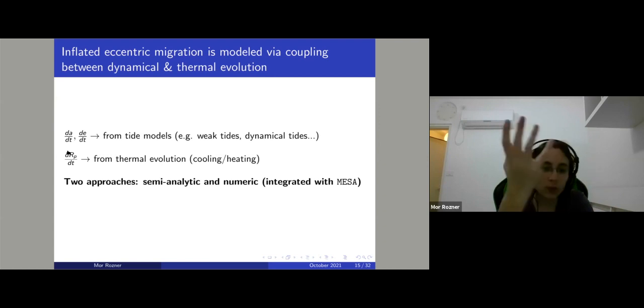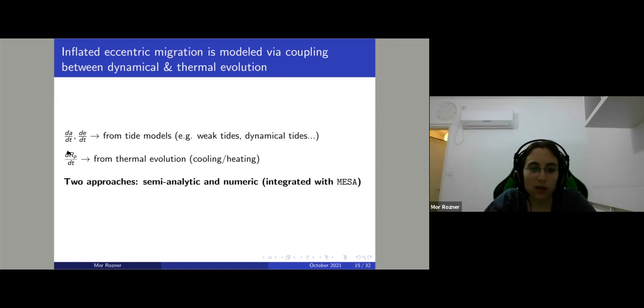And the other option is integrated with MESA, or the numeric approach. Using the AMUSE framework, we couple our orbital evolution code with the stellar evolution code MESA and simulate both tidal and thermal evolution. So what we need to take from this slide is that we have two approaches. One is analytical or semi-analytical, and the other one is numeric. Both of them couple self-consistently between the dynamical evolution governed by the tide equations, and the thermal evolution, which is expressed by the change of the radius.